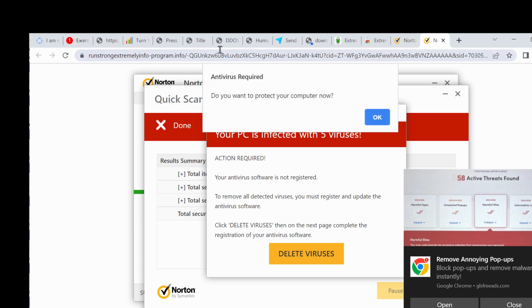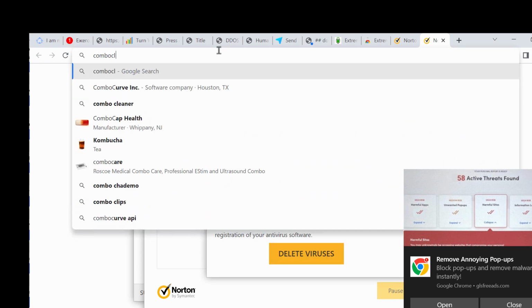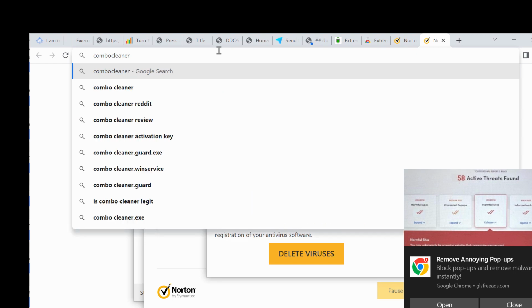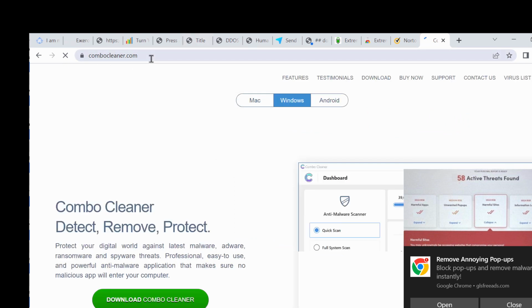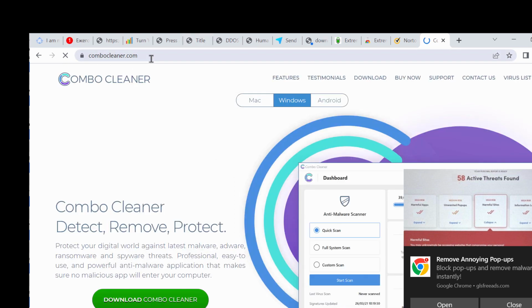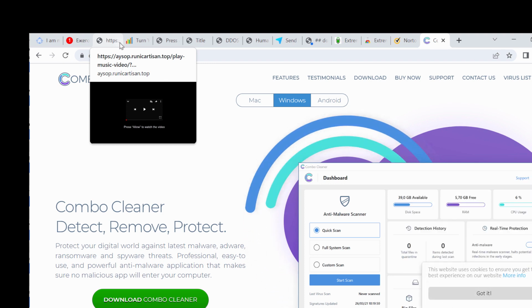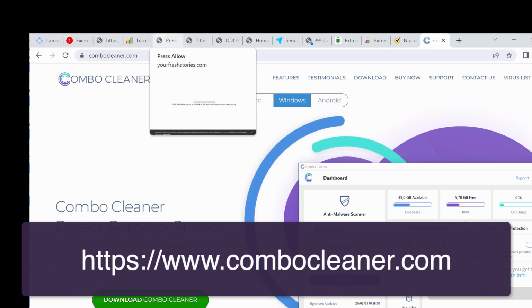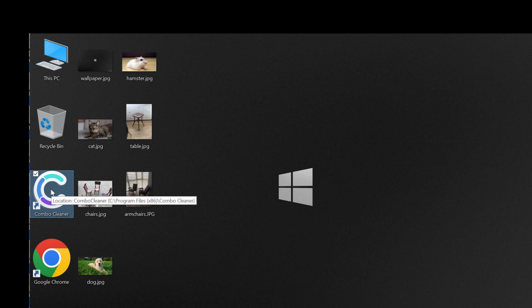If you see these pop-ups, you need to disregard them and leave this page. Do not install what those pop-ups promote. I recommend you leave this page and also scan your computer additionally with Combo Cleaner antivirus. Get it on the page combocleaner.com. So go to combocleaner.com, download the software, install the application, and start carefully scanning your computer.